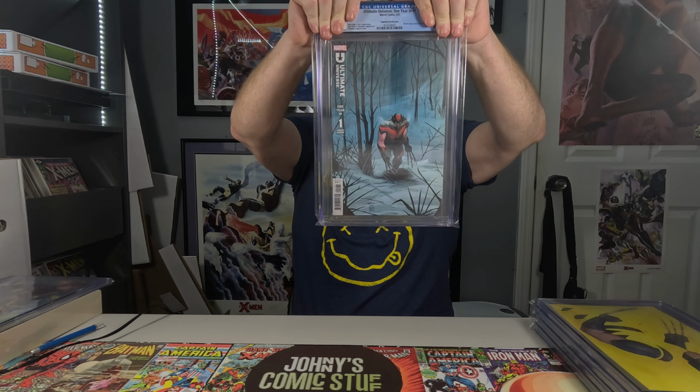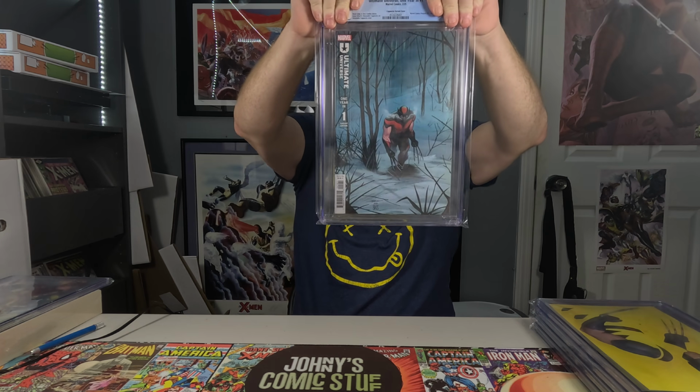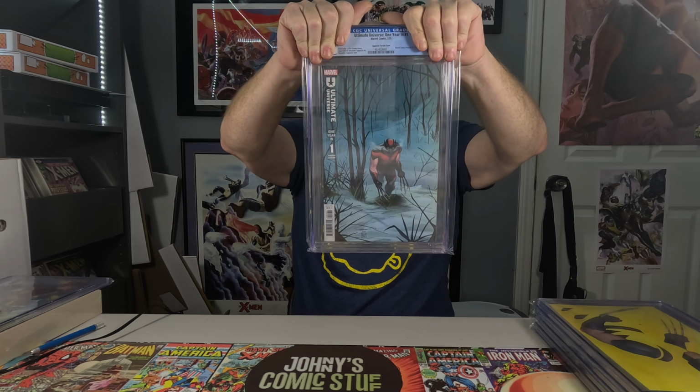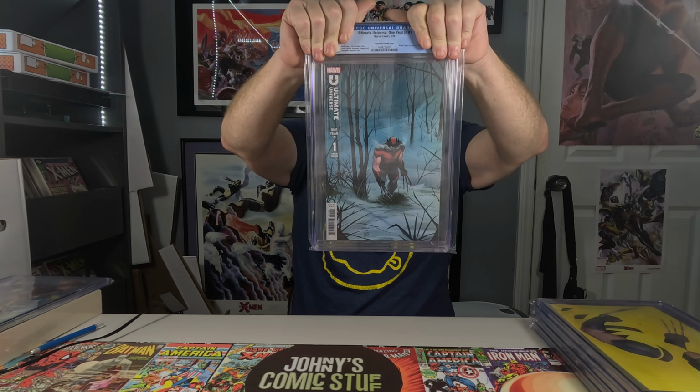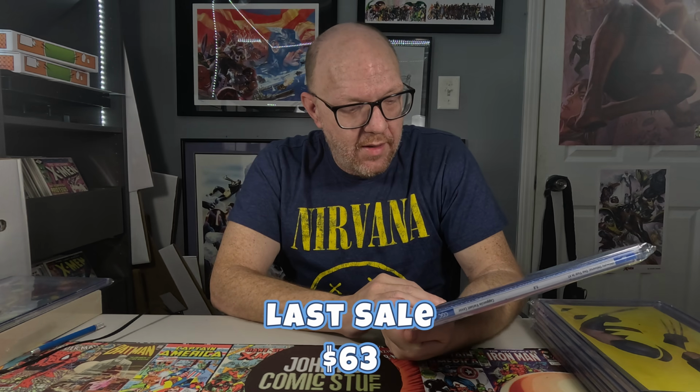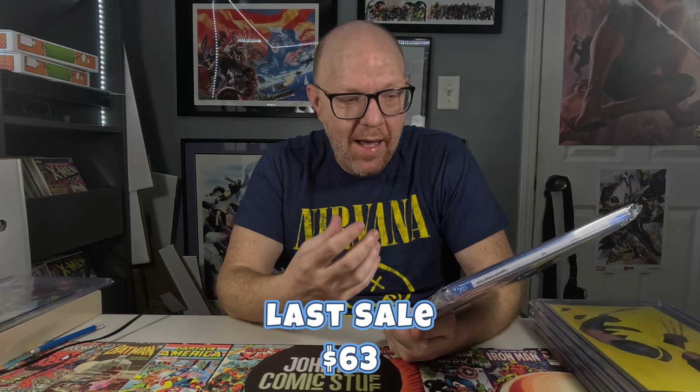All right, next book up, Ultimate Universe 1 Year In. This is kind of, like I said, you know, they're doing the Ultimate stuff. This is 1 year in. This is the Cappuccio cover, I think is his name. 9.8 white pages. I do like the Ultimate Wolverine. I like the mask. So I think it's pretty cool. This is Alessandro Cappuccio art.